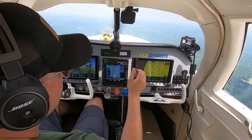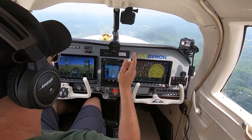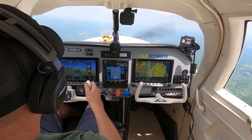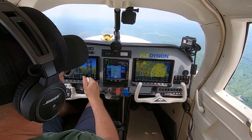Everything's looking good. Got the map on this side, and I got traffic. I see him right out there. Keep my landing light on. He's coming at us.